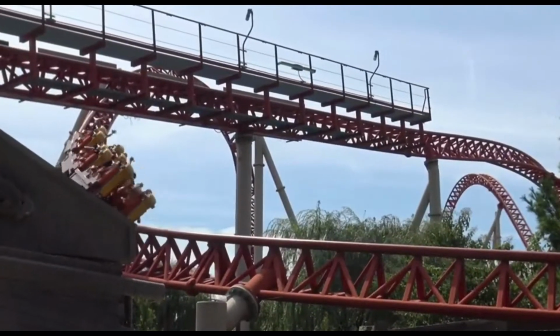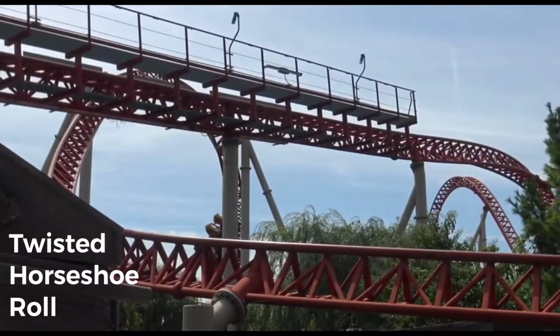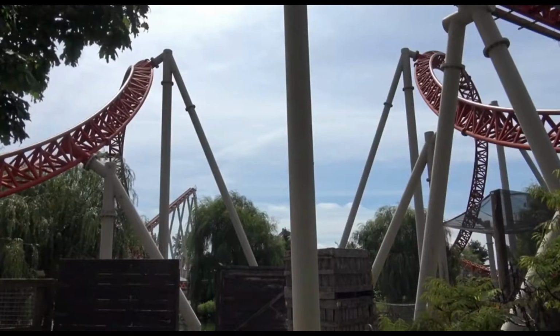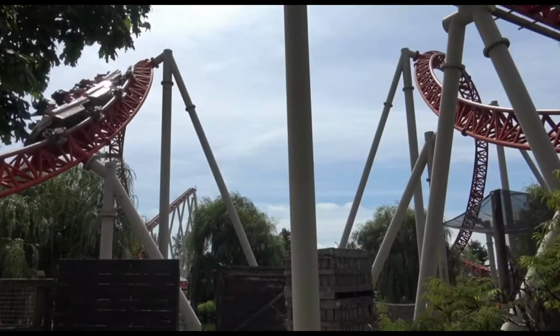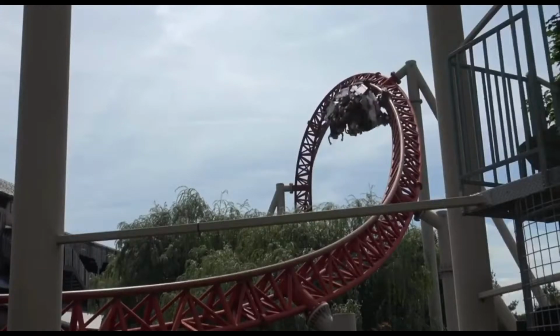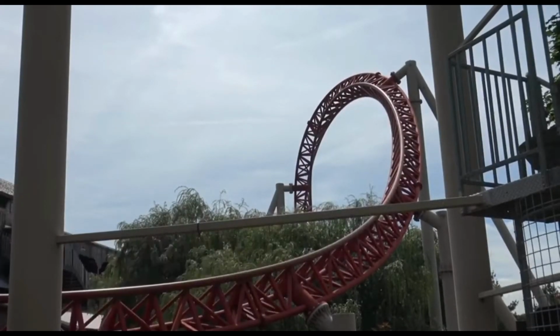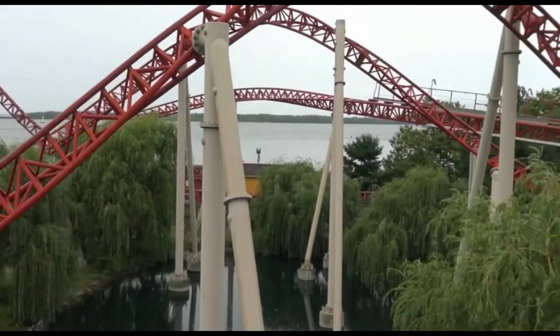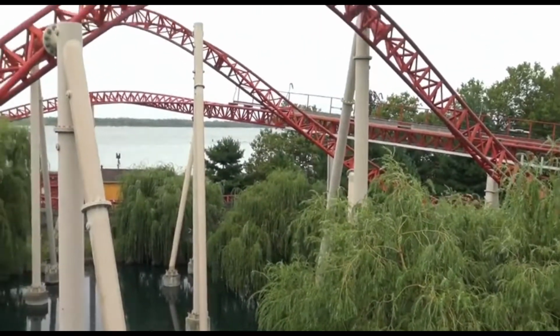The inversions are named together as a twisted horseshoe roll, and basically, they are two corkscrew type elements that happen quickly together with only a quick 180-degree turn separating them. The inversions are great, but certainly not the best part of the ride. They are very forceful in and out, but in the middle they are quite graceful, which is sort of refreshing during the fast-paced and forceful Maverick layout. After those is another fast turn into brakes.